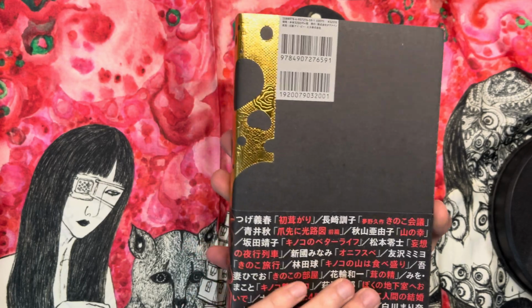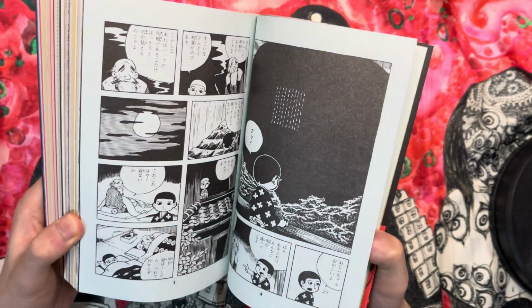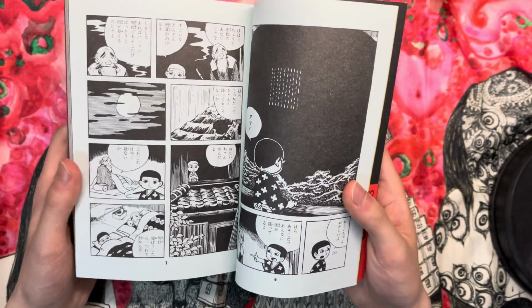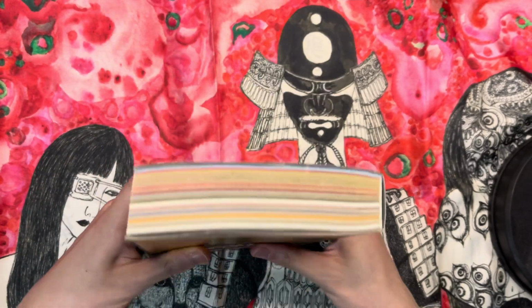I'm wondering where Tsuge Yoshiharu was. I didn't see it. Maybe it was at the start somewhere else. Oh yeah, there we go. It's the mushroom hunting manga. This has been published in English. Yeah, I was wondering where Yoshiharu was. Also in this anthology as well.